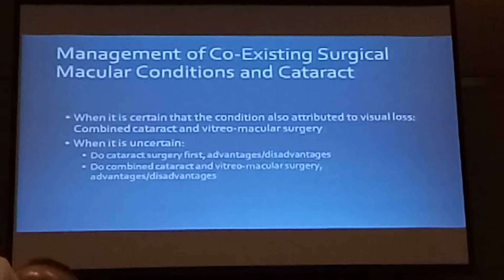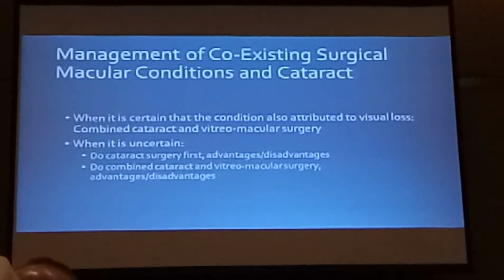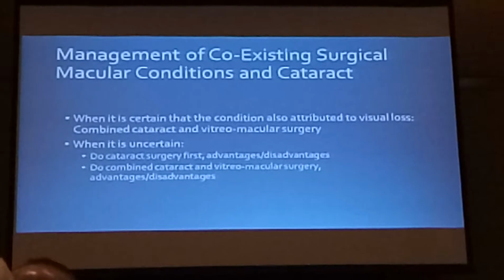For management of coexisting surgical macular conditions and cataract, when you are certain that the condition contributes to visual loss, you may want to do combined cataract and vitreoretinal surgery, but you may not be able to do it yourself, right? You have to refer to a retinal specialist to do it. But when it is uncertain, I think this is kind of controversial. You may want to do cataract surgery first. However, we have advantages and disadvantages of doing this.